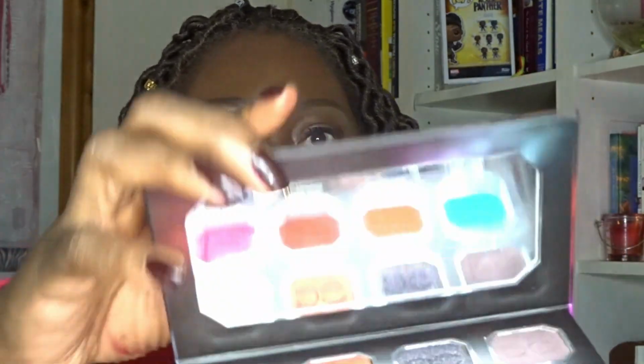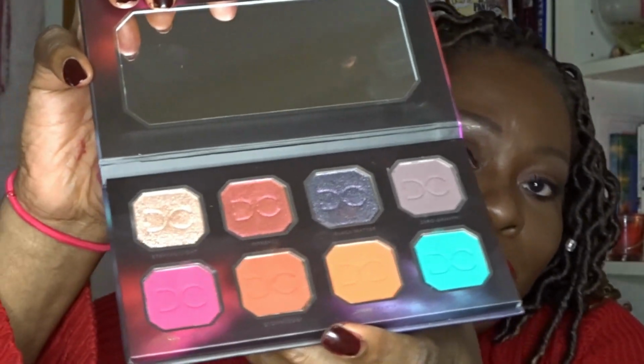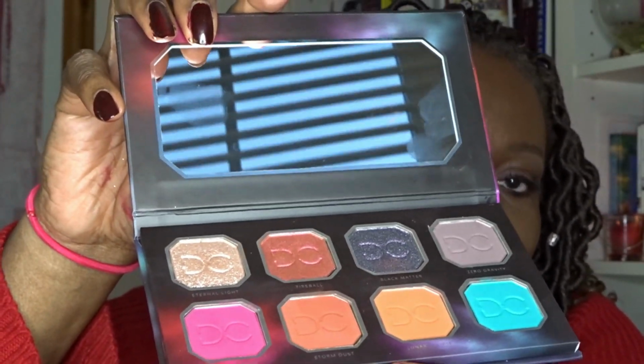This marvellous Dominique Cosmetics eyeshadow palette. So this is a brand that seems to be quite common in BoxyCharm, but really nice colours.